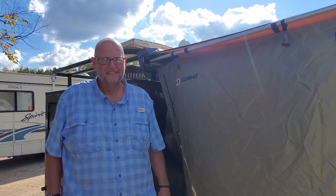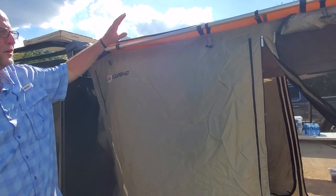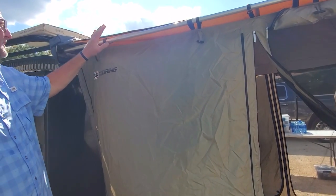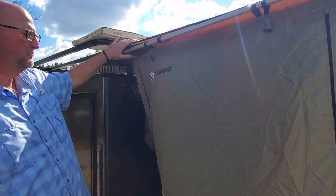So you have a very small interior space that you sleep in, but you expand it quite a bit. Can you tell me about this expansion you have on here? So it's an ARB awning that folds up and goes into this cover and stays in place.